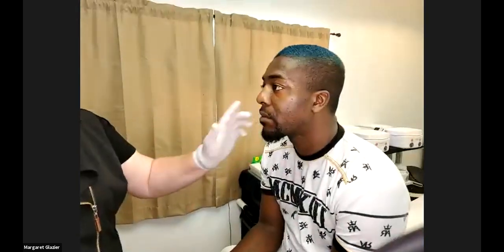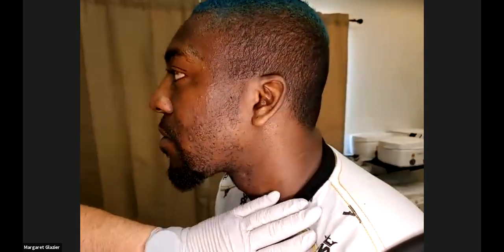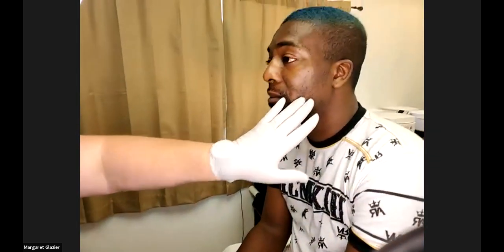So what we're going to start with today is some simple stuff first. On the face, we need an 1/8 of an inch of hair, and you can see he has that now. On the body, we need a 1/4 of an inch. So if we were doing his arms, we would maybe want to trim this back a little bit, but a 1/4, no longer than a 1/2 inch. So today it's an 1/8 of an inch of hair on the face.